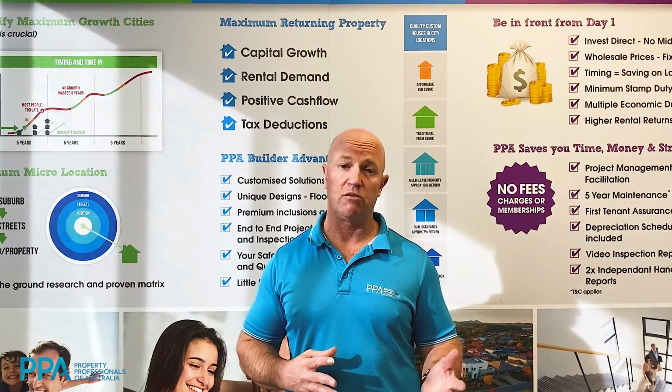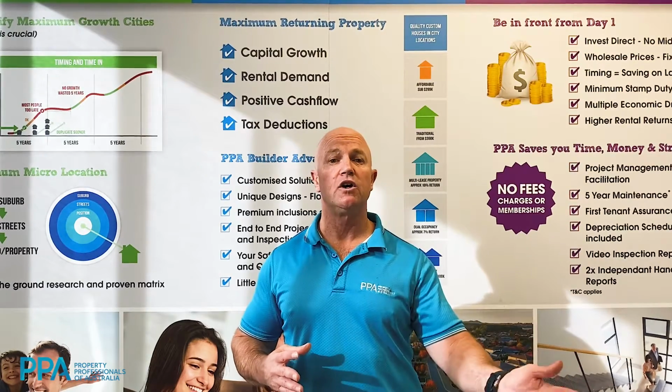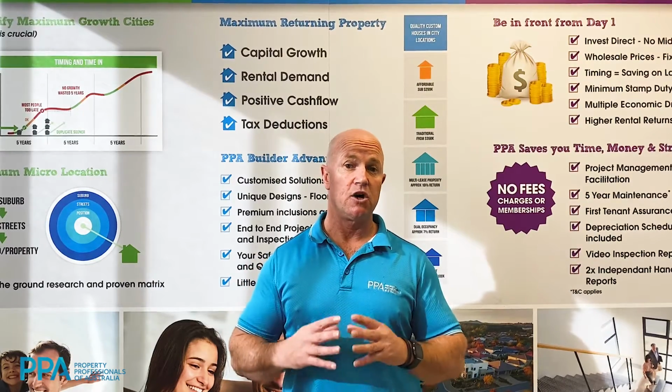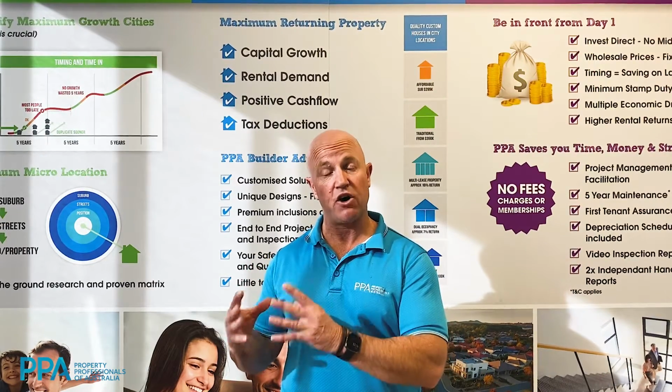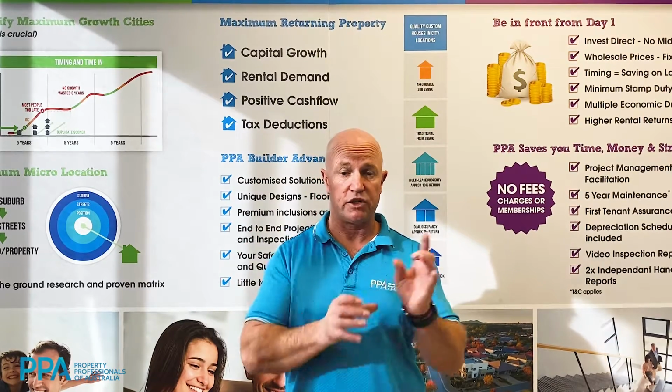Or multi-lease. We do multi-lease homes now for investors who don't want NDIS but want high cash flow, where we specifically build multi-lease houses in cities where our property managers have high demand for people who want to rent just the room and have multiple leases for each room.